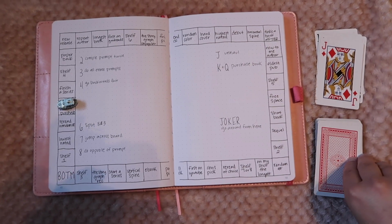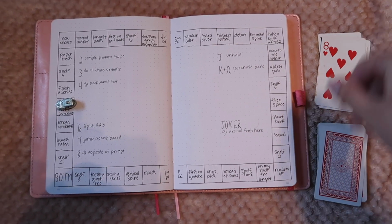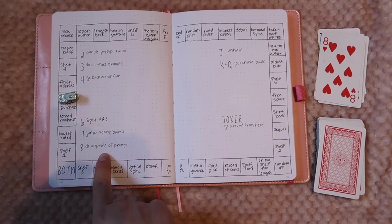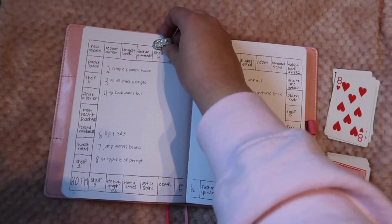Then a jack. I will be unhauling another book. An 8, which is due opposite of the prompt. So this says shelf 6. Next, I landed on shelf 6, which on my board, you'll notice that I have spaces for basically shelves 1 through 8, which is currently how many shelves I have full.